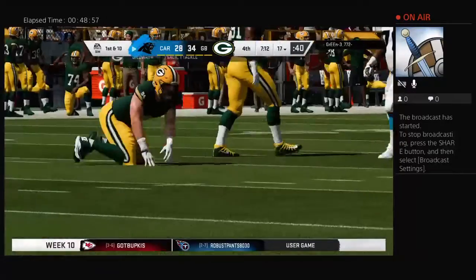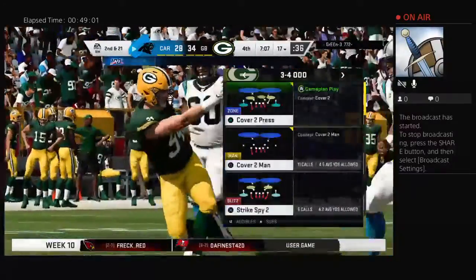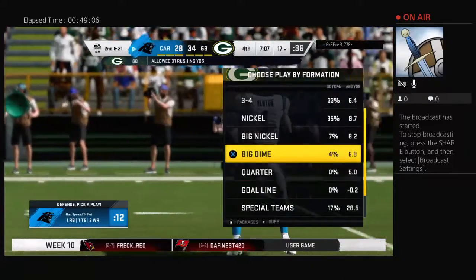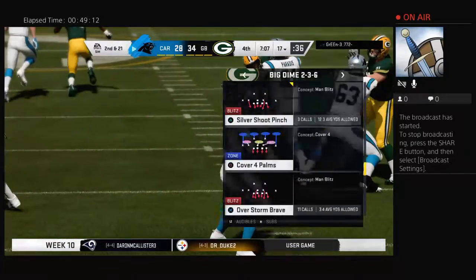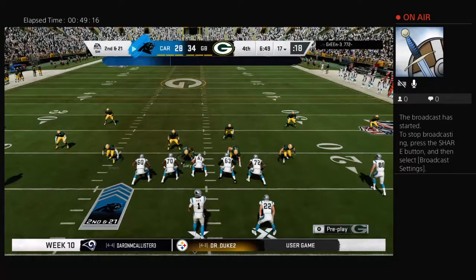Now Newton. And they get to Newton and take him down for the sack. Dean Lowry in there to bury him for a loss of 11. Well, so much for setting the tone of the drive offensively. Giving up a big sack that loses that kind of yardage, not a great start. Well, they're in some hot water now. After that sack, it's 2nd and 21.